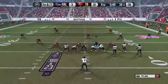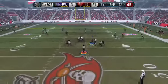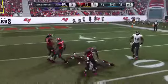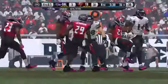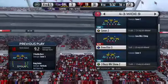Loading up with extra defensive backs in the dime. Flacco from the shotgun. And Dennis Pitta with some nice hands brings in the bullet pass. Jim, when you get in these situations, there's not much you can do. Third long, not easy to pick up first downs in these type of situations.